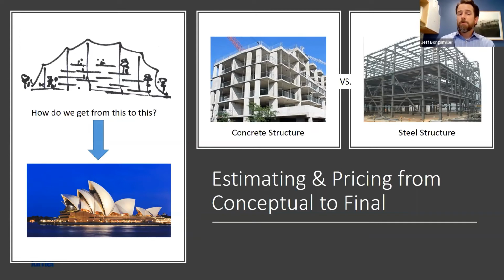Sometimes in some markets, there's fewer concrete builders than there are steel erectors. So you can typically get a better price and better participation with a steel structure than you can with a concrete structure. So there's a lot of factors and a lot of criteria that go into a study like that, but it's important that we provide data to the client so that they are able to make an informed decision on which system to use for their project. And we'll do that with every type of system on the job: HVAC systems, electrical systems, building envelope systems, things like that.